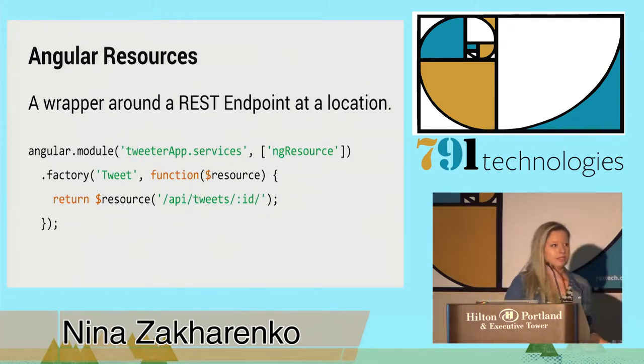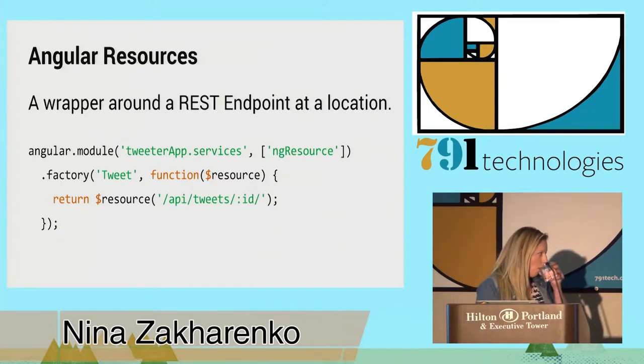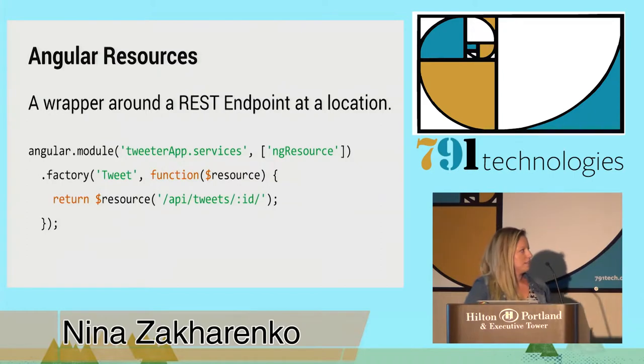So this is what an Angular resource looks like. It's a factory that lets you create a resource object based off a REST endpoint and interact with it really simply. So to walk through the code, tweeterapp.services is what my services module is called. And then ngResource is actually a separate JavaScript include that you have to be mindful of because it's not part of the core Angular code. And here we define a factory that's based on our tweets. So when we create an object called tweet in JavaScript land, it's aware of this URL, and there's some kind of magical binding going on.